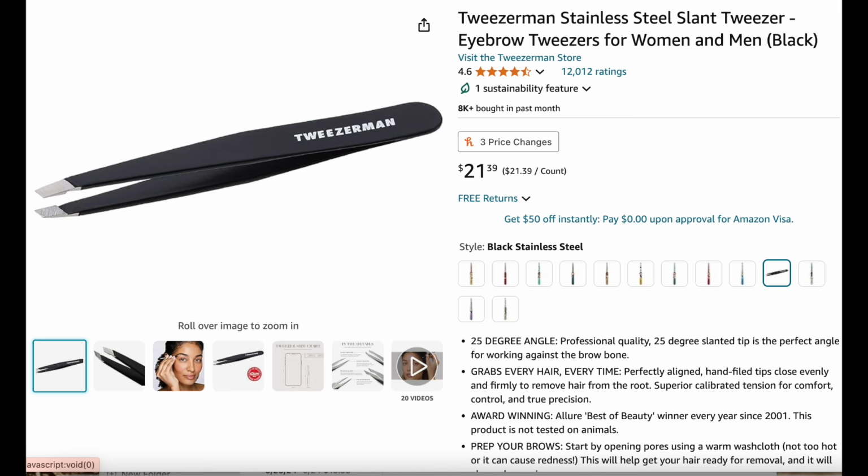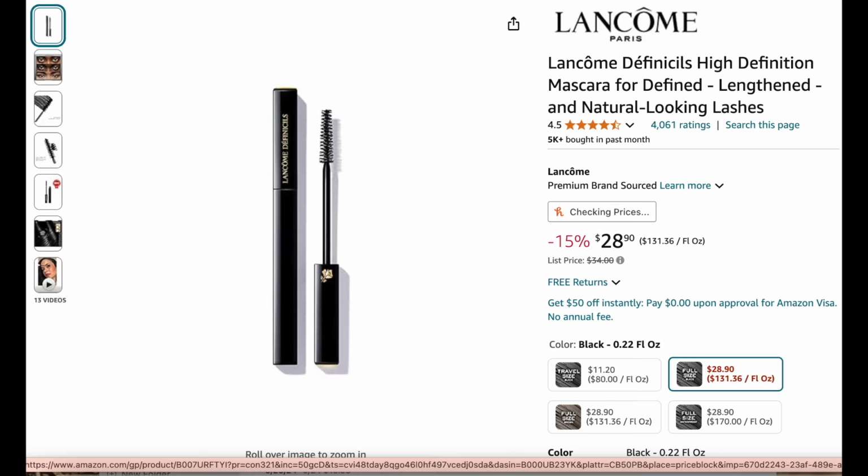Next, we have Tweezerman Stainless Steel Slant Tweezers. These have over 8,000 bought in the last month, guys. 8,000 tweezers. That's a lot of tweezers. Here we have the Lancôme Definicals High Definition Mascara for defined, lengthened, and natural looking lashes. This is currently 15% off.